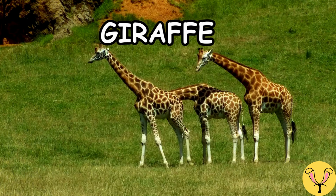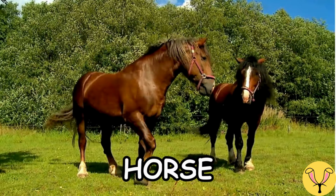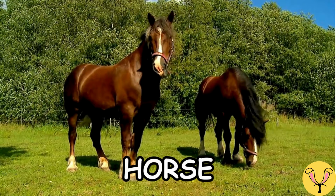H is for horse galloping in a stall, in open fields it answers the call. With a mane that flows in the wind so free, it's a symbol of strength for all to see.